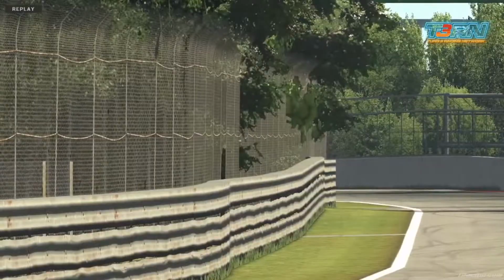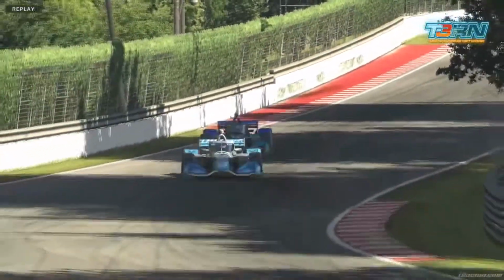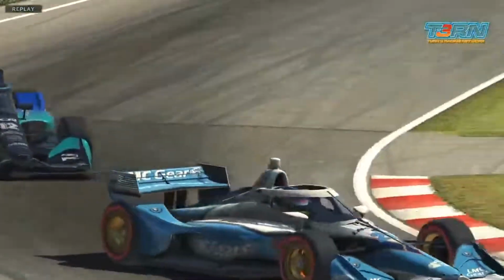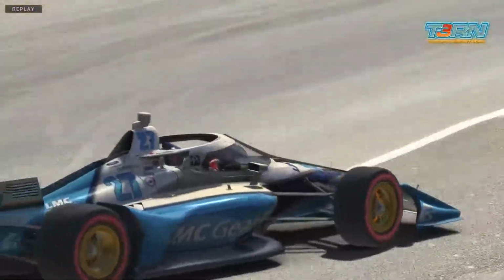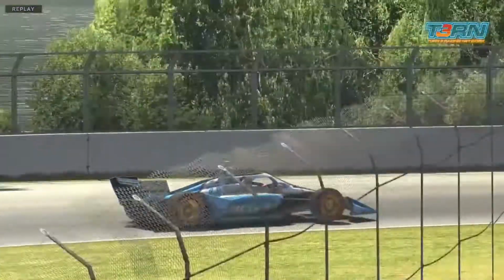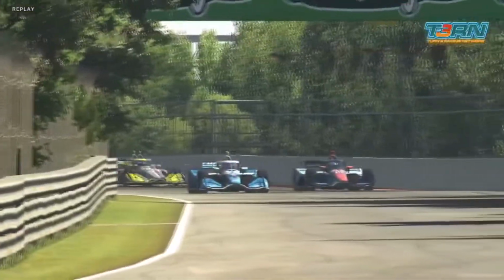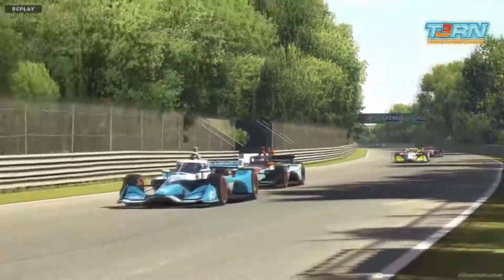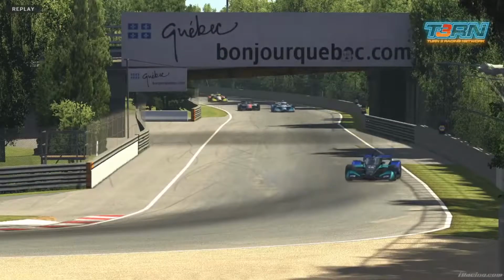Craig Forsyth also with an on-track incident back here on lap number 9. We'll check out and see what happened here to Forsyth. And it looked like just hard on the brakes, lock up, a front right lock up. And Forsyth forced off track for the time being.